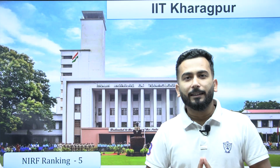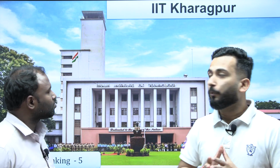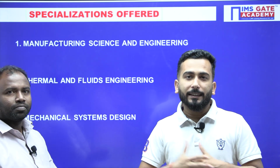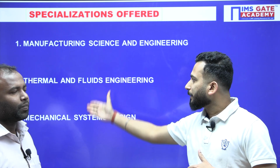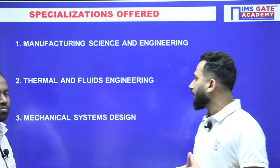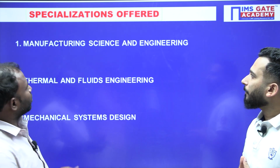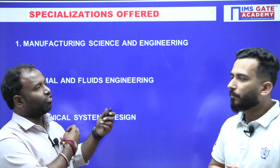So my dear friends, as you can see, the NIRF ranking 2022 for IIT Kharagpur is 5. As far as the specializations are concerned, you will be allowed to select 3 branches, that is manufacturing science and engineering, thermal and fluids engineering, and mechanical system design. The specializations are very clear, and these 3 are the major ones.